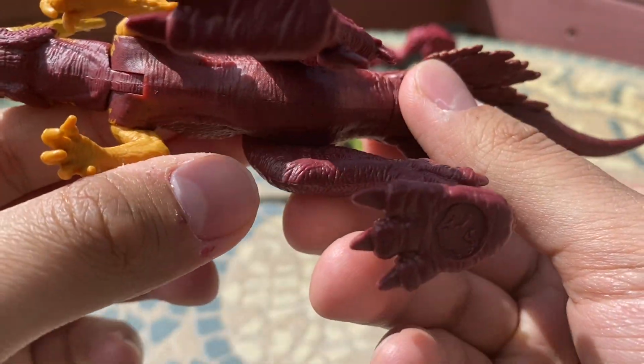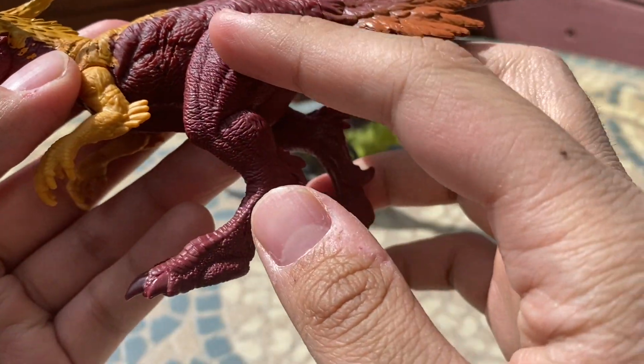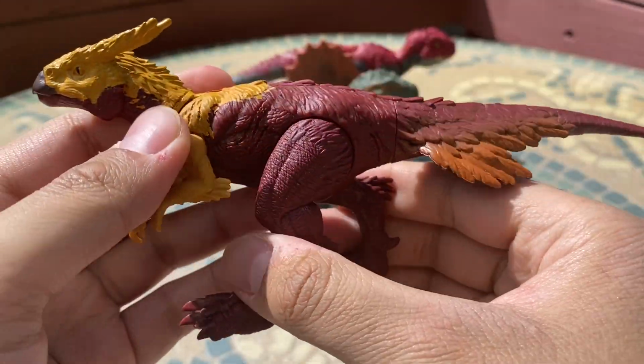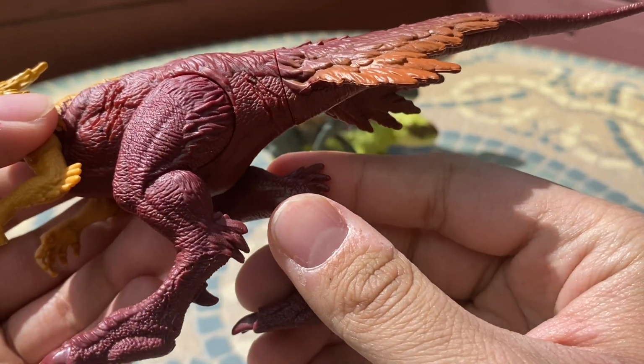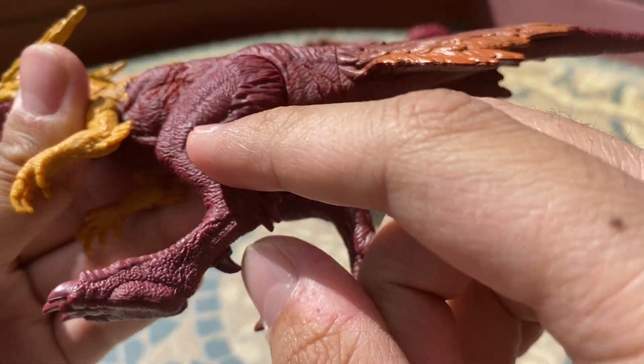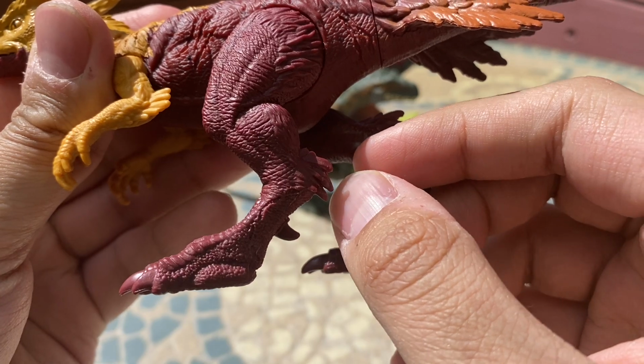And then for the body, you got some more nice skin texture on the arms and all over the underside of the body, looking very nice. Same here with the leg, really nice, and I love how long the legs look, because this guy was really speedy. I mean, you're going to have to be speedy if you want to run away from predators. And it looks really nice. The sculpt work, the muscle definition look really great.